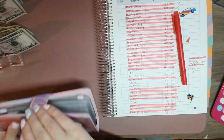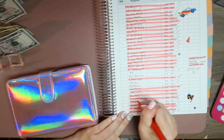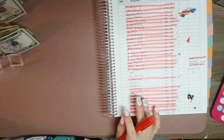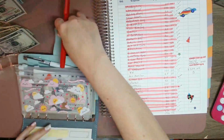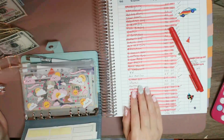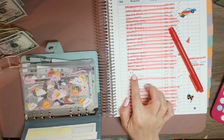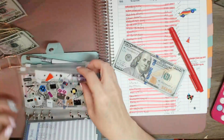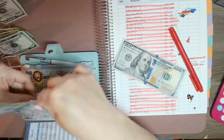All right, so that's everything in this binder. And then my very last binder is just the low priority sinking funds. So that is just for, we already purchased the TV. I am paying myself back. So that is $100. Let's see, is this TV? No, this one's the TV. Yeah, we already purchased the TV. I just got to pay myself back.